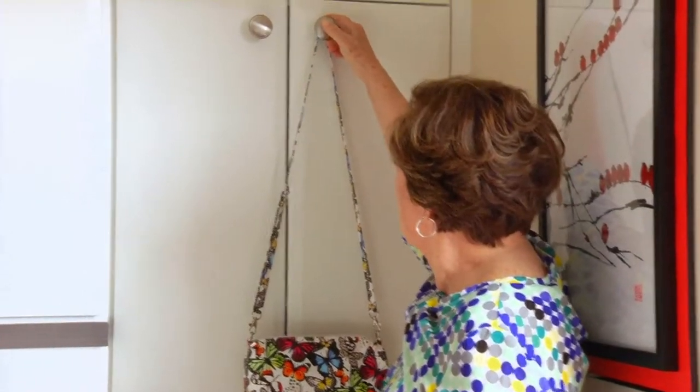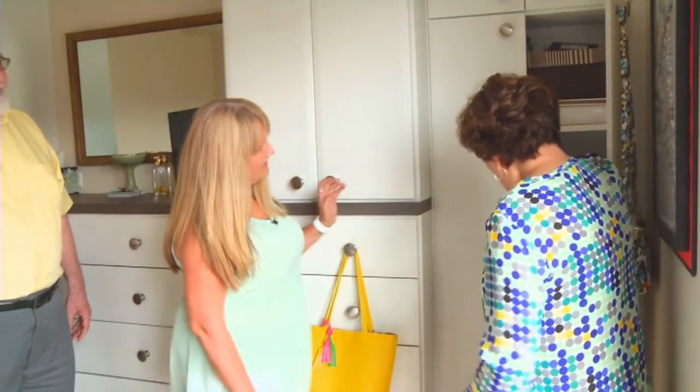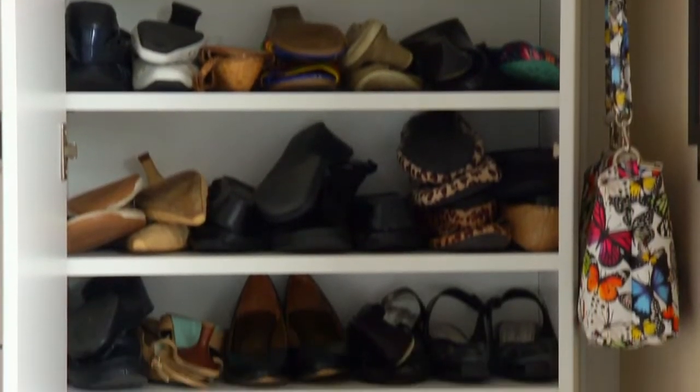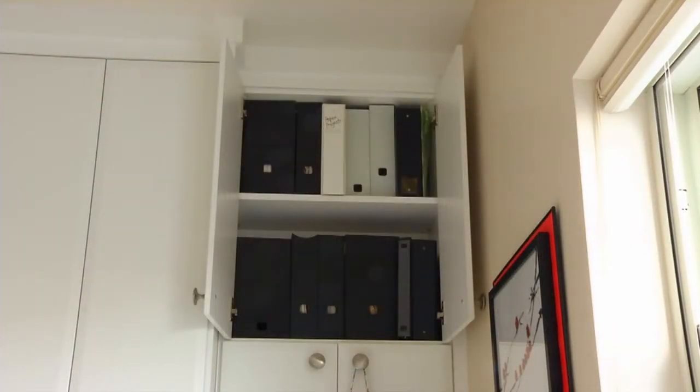I sure do. I can't wait. Come over here so you can see some of my stuff. What's so nice about these knobs you suggested is that I can hang my purses or other things on them. And look, I've got all my shoes in here, and then my arts and crafty stuff. You can see where I have folders and stuff up there. So it's worked out. I was shoe shopping to see if there's anything I wanted to take with me.